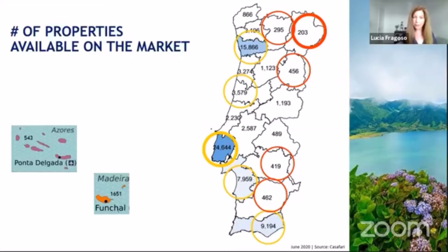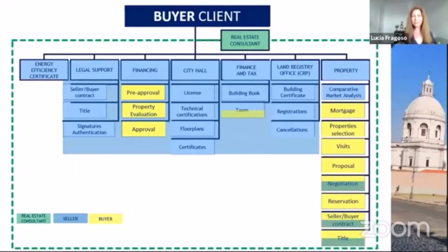So we will move now to a little more information about the buyer and how the buying process works here in Portugal. I'm not going to bother you with this detailed information, just to give you an idea of how many papers and how many entities it involves. It's a very complicated process, but it doesn't have to be, because that's why we are here to help.